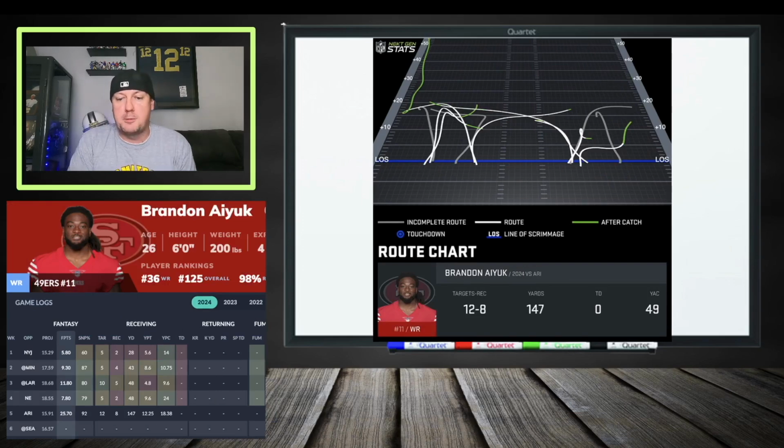Brandon Aiyuk, a lot of people left him for dead, but the volume was always there. 5 targets a game in every game but 2, this game and week 4, where he saw 10 targets. When you're getting 5+ targets a game consistently, that's a wide receiver to look at, whether the points are coming or not, because it's eventually going to start to hit, and then if it continues, it's eventually going to start to stick. Brandon Aiyuk wasn't dead. It's just a bad run, and that's how football works. And on top of that, you start looking at his lore at draft season this year, before the season started, when you're drafting these players.